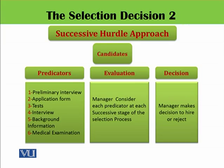So these predictors need to be predicted during the job interview, but you would predict all of the predictors in successive stages. The manager considers each of the predictors at each successive stage of the selection process, and keeping in view each of the predictors in the different successive stages, the manager would make the decisions. The final decisions would be made at each successive stage, and the manager makes decisions to hire or reject the candidate, keeping in view the successive hurdle approach.